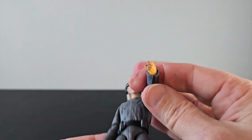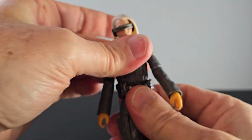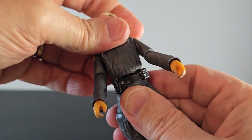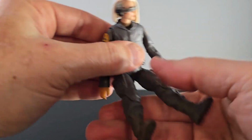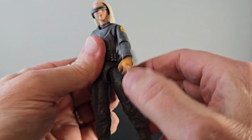Okay, there's the right, and there's the left. Okay, pretty good. For midsection, some swivel, a touch of crunch, and some pretty good back, but it does gap a little bit, and some tilt, side-to-side tilt. For legs up, all the way up. They go all the way out. They go back, not very much at all.